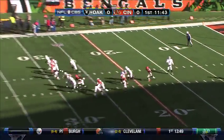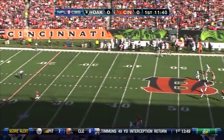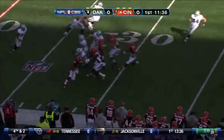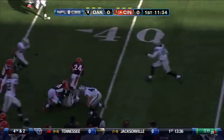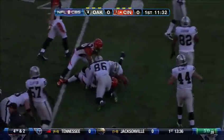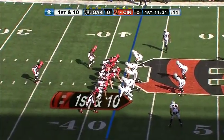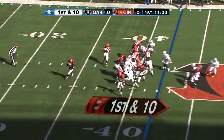Shane Lechler, one of the best in NFL history, boots it to Adam Jones. Little stutter step, makes one man miss. Now some running room, and a nice return out across the 40. Opening possession for Cincinnati, good field position from their own 42.